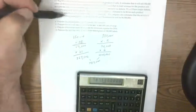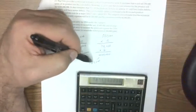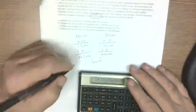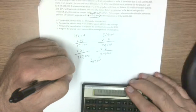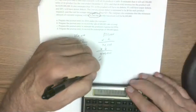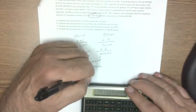Now, they also estimate the minimum amount of warranty expense will be $1,500,000. So since this is less than that, we're going to use the $1,500,000 here, and we will have warranty expense for $1,500,000 and warranty liability for $1,500,000.